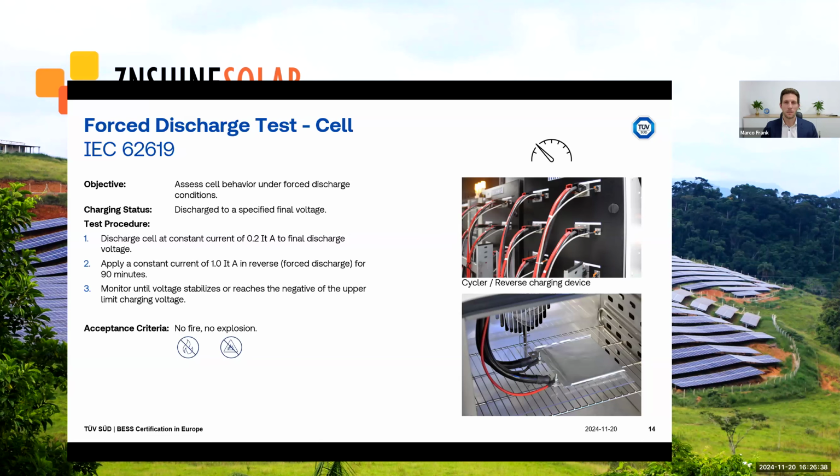We look then also at the forced discharge test. Why forced discharge? That means over discharged, in other words. That can happen if the battery cell gets mounted wrongly in a battery module or system. So when there's a manufacturing process, for example, it gets placed all the time in the same direction, and there's always plus here, or it is plus minus in reverse. But if there's one cell mistakenly swapped, maybe the BMS can detect it and it doesn't even start, or maybe not. So in case not, then it can happen that there is a forced discharge applied with the reverse connection, and there is a deep discharge on the battery cell. So this is why we do such a test, and we do this with 1C up to 90 minutes and also monitor the conditions of the battery cell during this test. And the acceptance criteria is also here, no fire and no explosion.